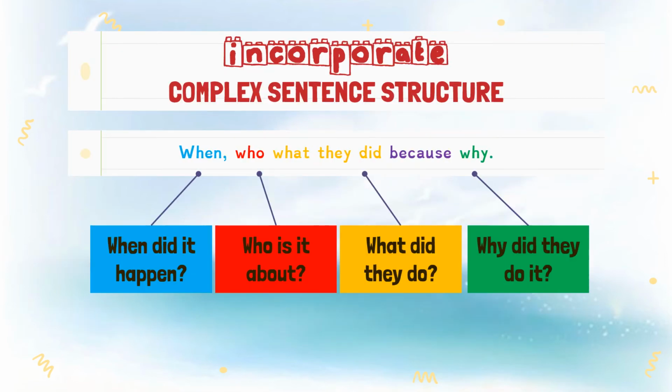Incorporate complex sentence structure. When, comma, who, what they did, because, why. When did it happen? Who is it all about? What they did, what did they do? Because, why. Why did they do it?